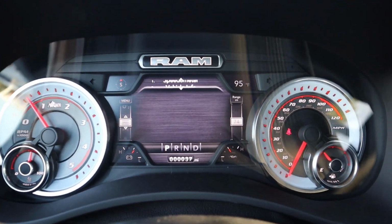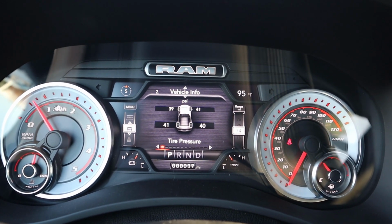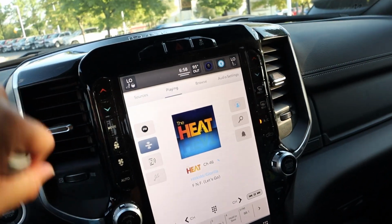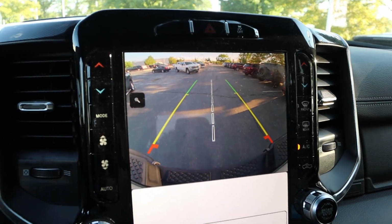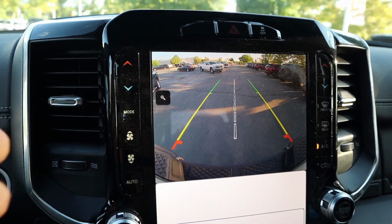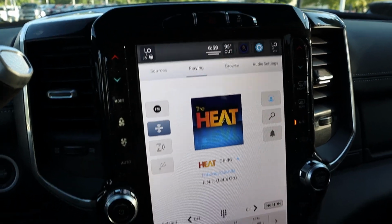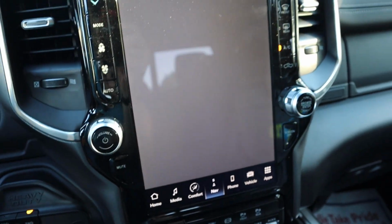And then we still have that center screen, which is great. And you guys can see what the tire pressure is set at right now. So right around 40 for everything. And then we've got the 12-inch display. Now I'm interested to see what this has from a camera perspective. Just as a backup camera. That is definitely interesting. So going from that to the rest of the infotainment system, main things, climate controls on either side, shortcut bar here at the bottom, and well, it's easy to use.